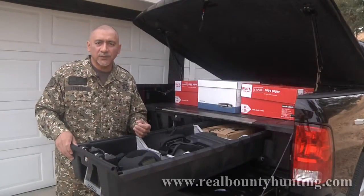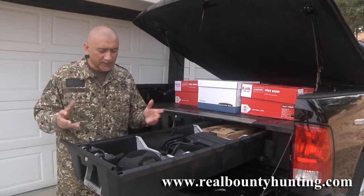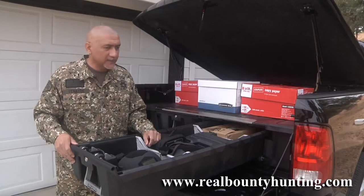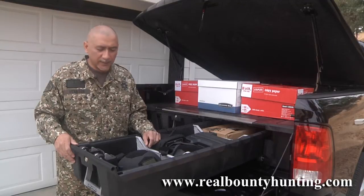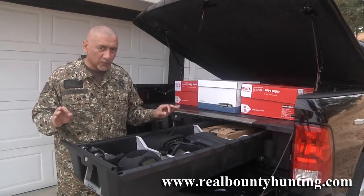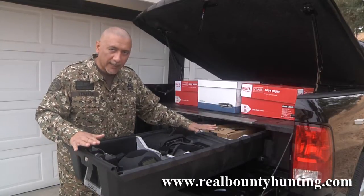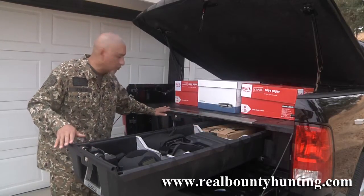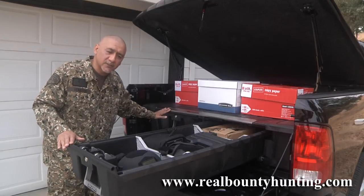Now, one thing that's really super important when you're transporting anything having to do with firearms, particularly in the state where I'm from, California, is the law requires that a firearm be locked in the trunk separately from ammunition and be unloaded. So for those reasons, we have two separate drawers. This drawer is where ammo is stored. This drawer is where unloaded firearms and less than lethal devices are stored.